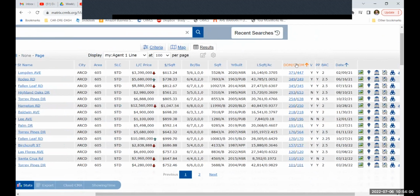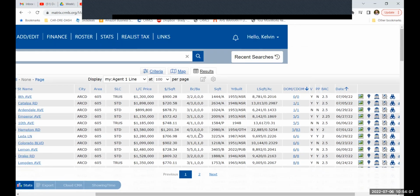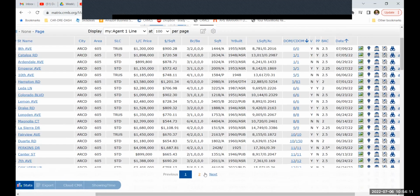I'm just going to pick single families. I'm not even going to include condos and townhouses. In terms of just single families in Arcadia, we've got 104 listings on the market. That's quite a bit. I like to use this as a way to help you see what's going on. Let me get 100 per page. That's the maximum. I need 2 pages just to go through the inventory.